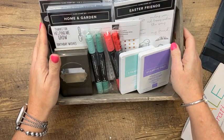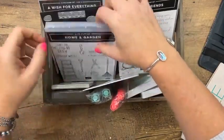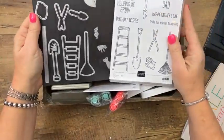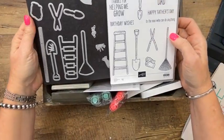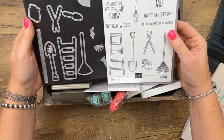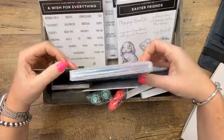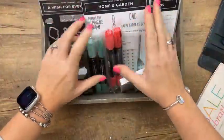I put together a sample starter kit. I kind of changed it out. Home and Garden, I love this bundle. Do you guys love this bundle? I don't have this scheduled to use until like the end of April. I think I may have to bump that up because I really, really like this bundle. But this is just a sample of what a starter kit would look like.